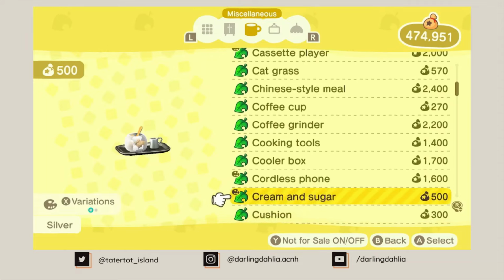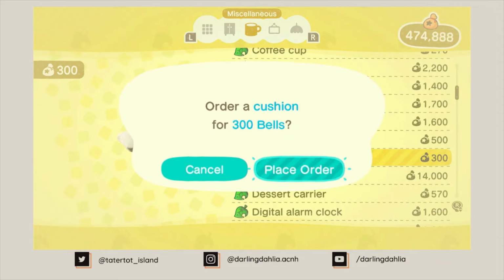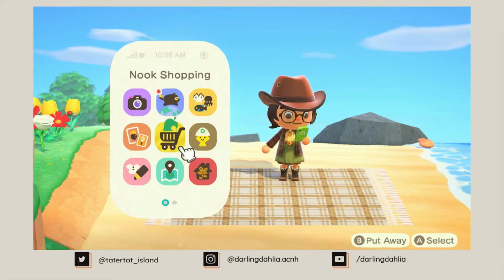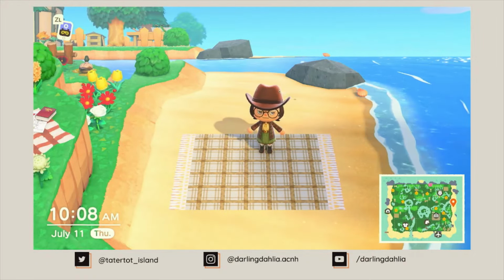I'm just gonna have to do two orders because there's also a couple more items I want to get for this area. But I do want the cushion. Okay. I think that's all I can order. So I'm gonna skip to the next couple days because there are a few more things I want to get for this area, and then I will meet you all when we have those.